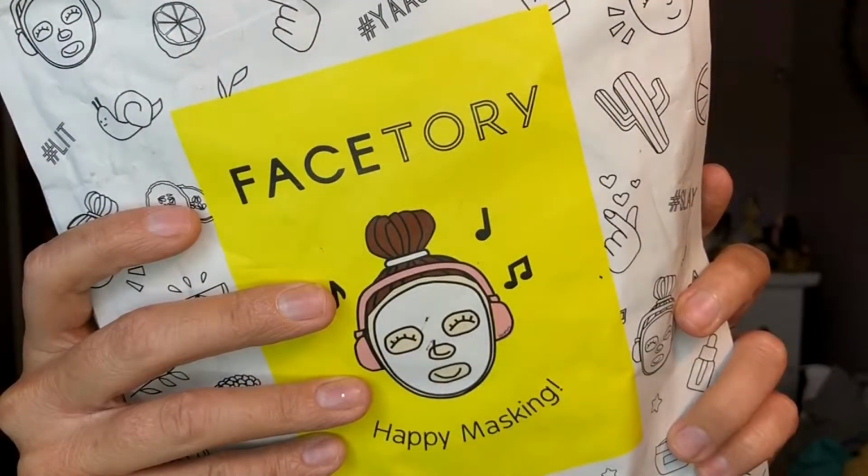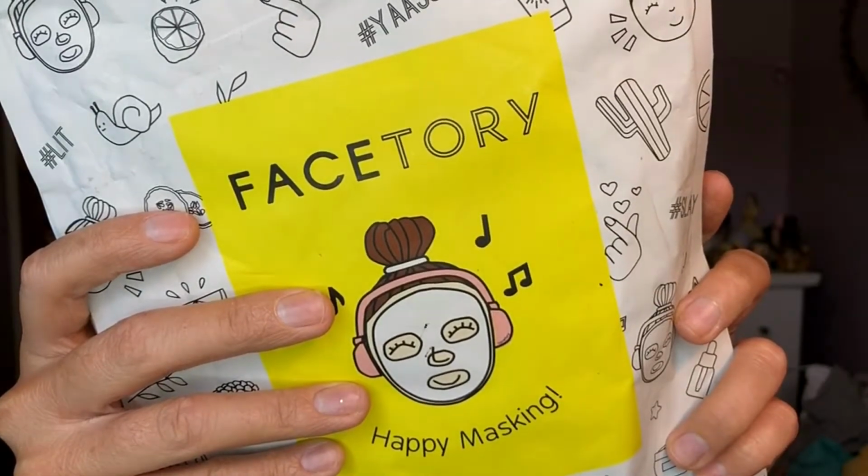Next up, I have March, April, and May's FACETORY bags. So basically, long story short, I liked all of the masks except this cucumber one. This one I did not like, and this was from my most recent unbagging, or my most recent review, which was May. So I did not like this one, but every other mask I liked.